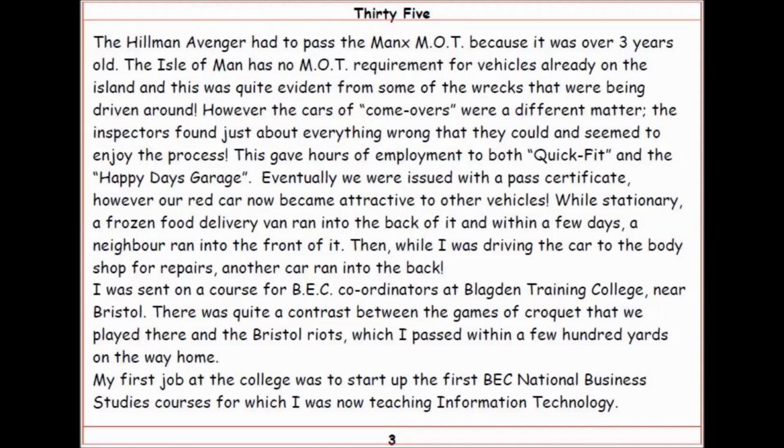Eventually, we were issued with a pass certificate. However, our red car now became an attractive thing to other vehicles. While stationary, a frozen food delivery van ran into the back of it, and within a few days, a neighbour ran into the front of it. And then, while I was driving the car to the body shop for repairs, another car ran into the back.